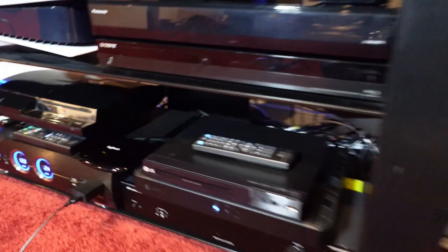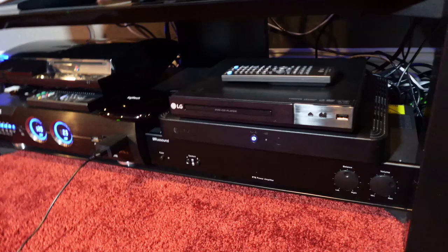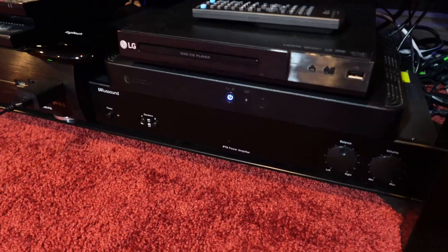Below that, you see all the wires. There's really nothing. I've tried to clean them up. You can see I've cleaned up some of this over here, but I have like 15, 16 devices connected in here. It's tough to keep all the wires in check. And I like to keep switching out cables, just to try different cables.